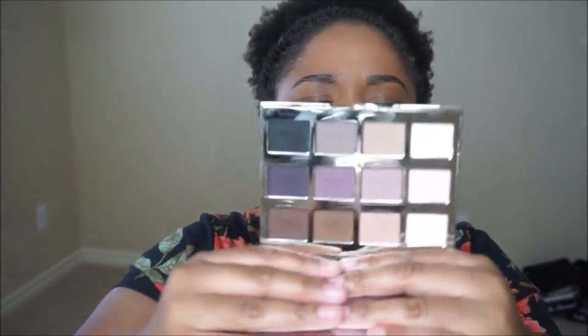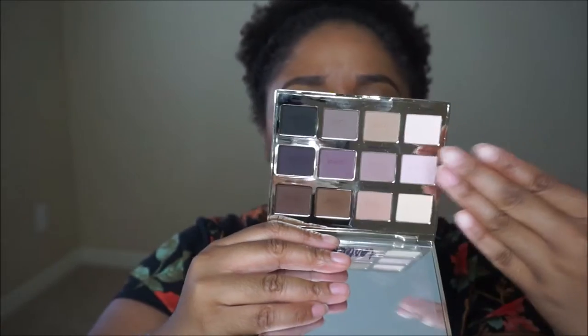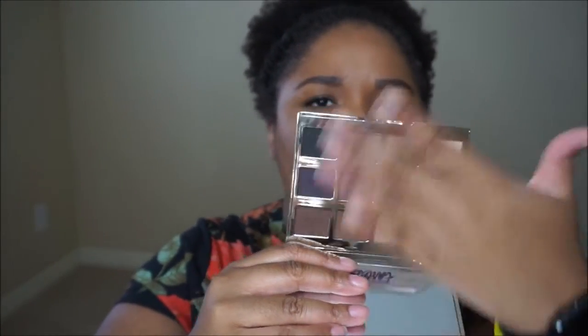Another oldie, which is a goodie, is the Tarte Lip Palette. This is the original, and it's the one that's more neutral. This is my favorite Tarte palette to date. Love it. I love how it's warm, and I love purples, matte shades. It's all matte, to be honest. It's lovely. Definitely gonna pull this out for a video real soon, seeing I pulled it out just now.